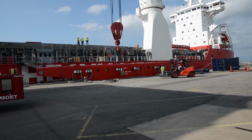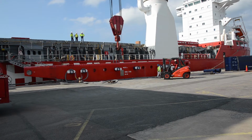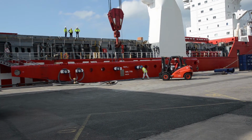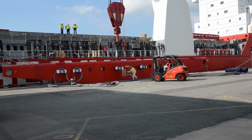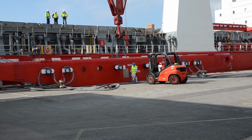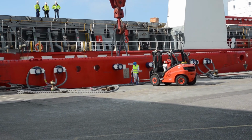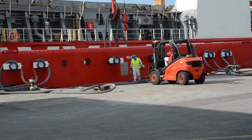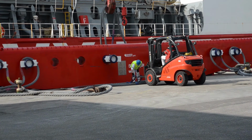The weight has been a big issue in this project. It is vital that the outreach of the lifting crane is able to handle the weight. Due to weight limitations at the receiving port, we also needed a vessel that could land the modules with an outreach of 24 meters at the quayside. This type of vessel from Hansa Heavy Lift has no problems delivering the cargo that far from the quayside.